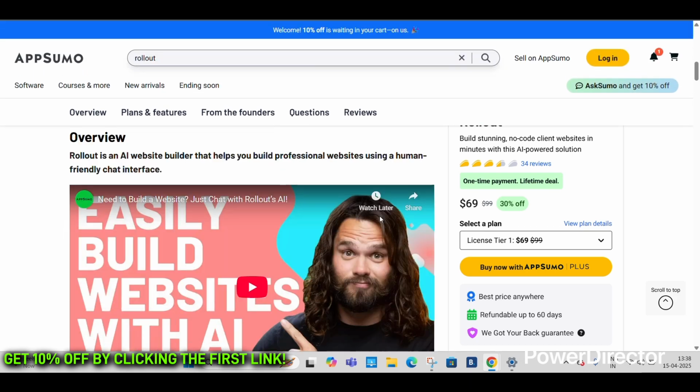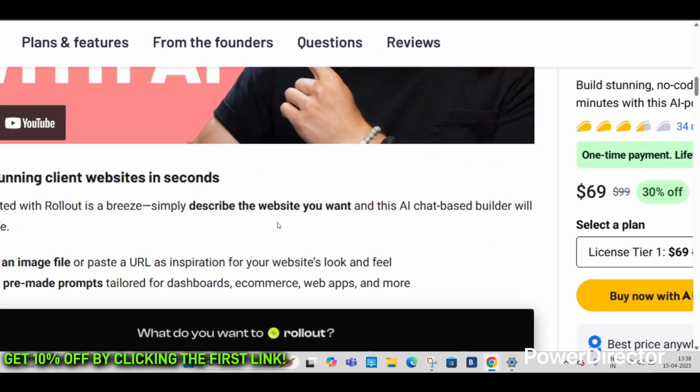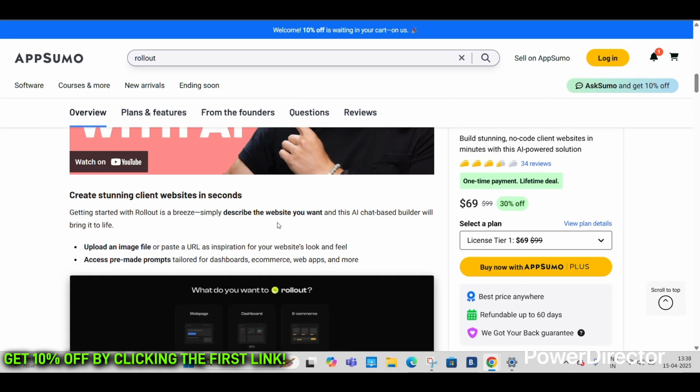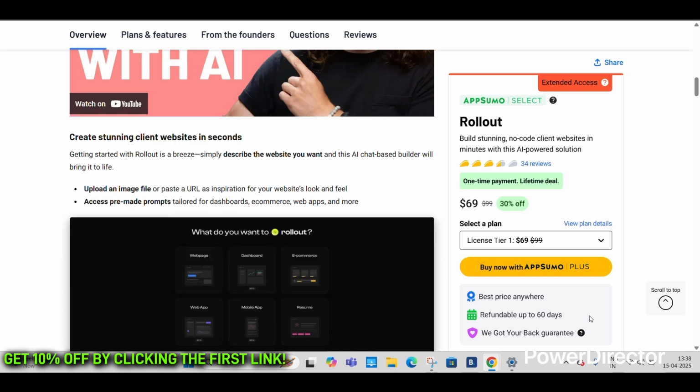It's best for entrepreneurs, marketers, and people involved in the software space. And you can do integrations with GoDaddy, so if you want a new domain or anything like that, you can do it with that. How it works is you describe the website you want, and AI will basically build it. And if you already have an inspirational website, you can just give a screenshot to Rollout and it will create a similar website.